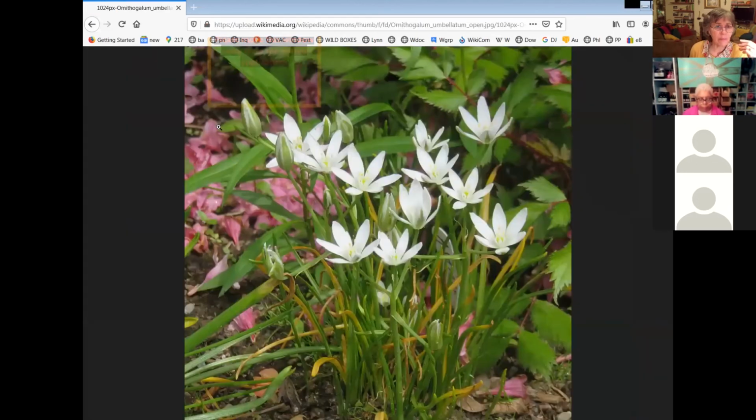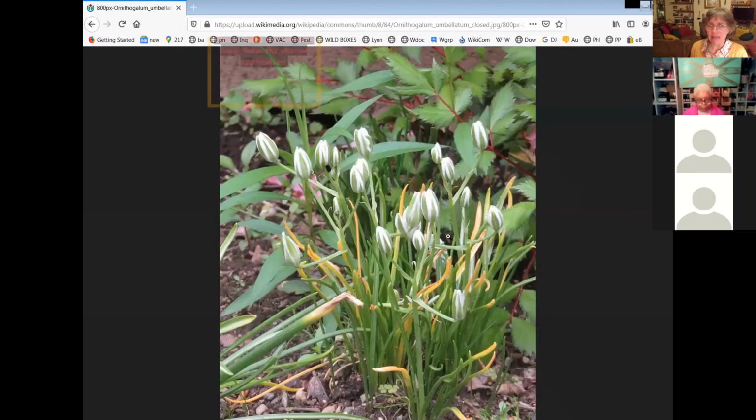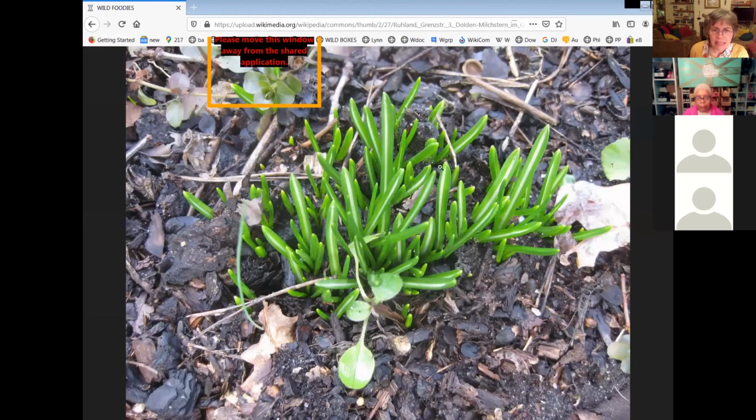So the Star of Bethlehem. See, the Star of Bethlehem is always looking up. And I think it's closed if the sun isn't out. So you can see what it looks like, and look at that leaf coming up. Now that's the part that's poisonous that the animals get into, and that's not good for some mammals, not all mammals, but some.